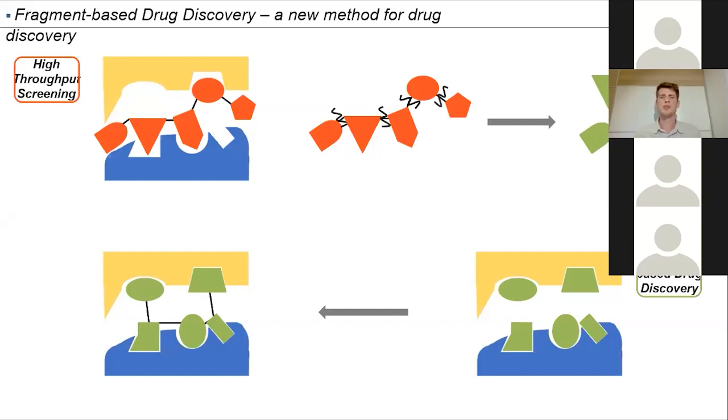But furthermore, high-throughput screening tests hundreds of thousands to millions of molecules against the target, whereas in fragment-based drug discovery, a much smaller number of molecules in the range of just 1 to 10,000 can be tested at this first step. As a result, fragment-based drug discovery is much cheaper than high-throughput screening and can be done much quicker, thus speeding up and reducing the cost of drug discovery while also producing higher quality molecules.